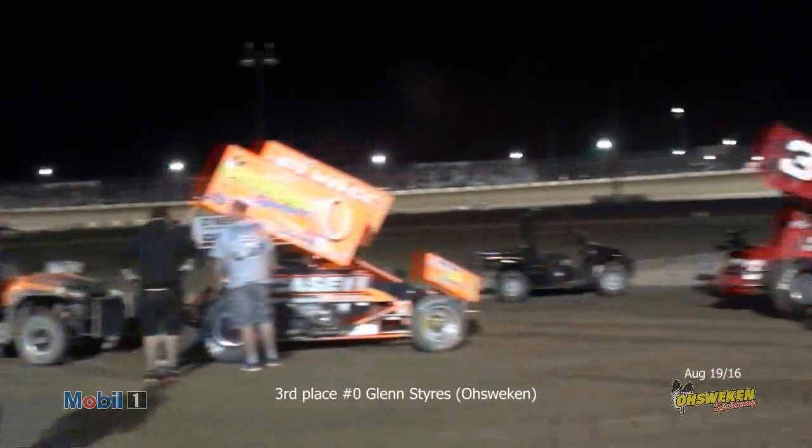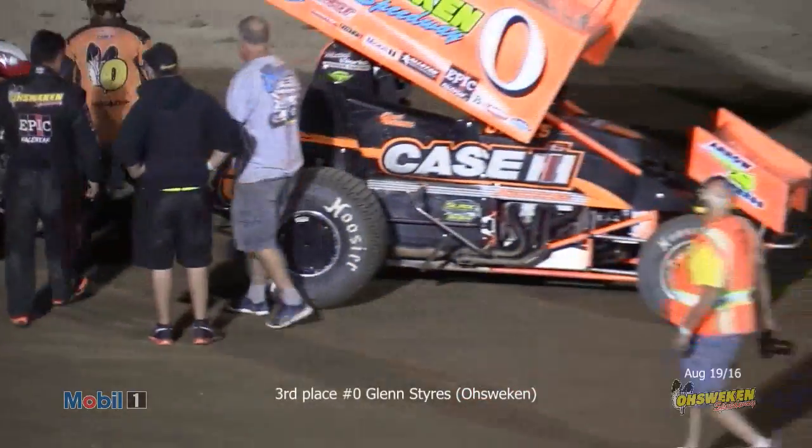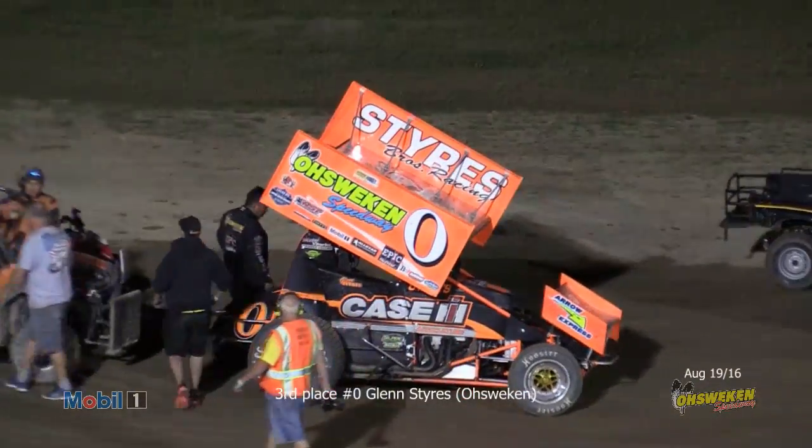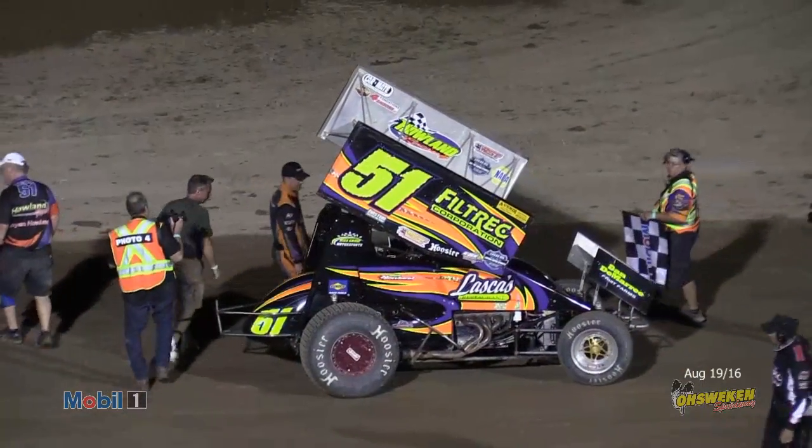That'll wrap it up from down here in Kool Kidz CorrPAK Sprint Car Victory Lane, Mobile 1 Victory Lane. Two features to go. The winner of this one, Clayton's going to draw the 50-50 number. It's the HRW Automotive Mini Stock feature event.